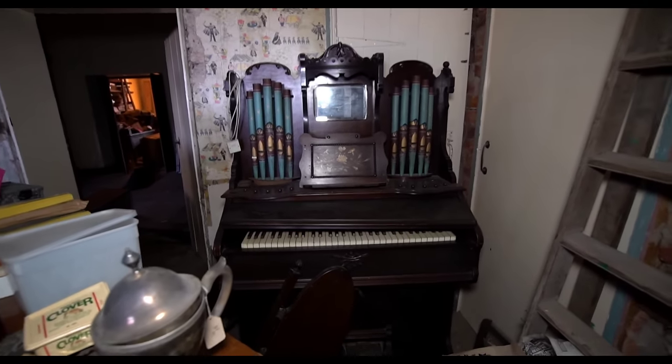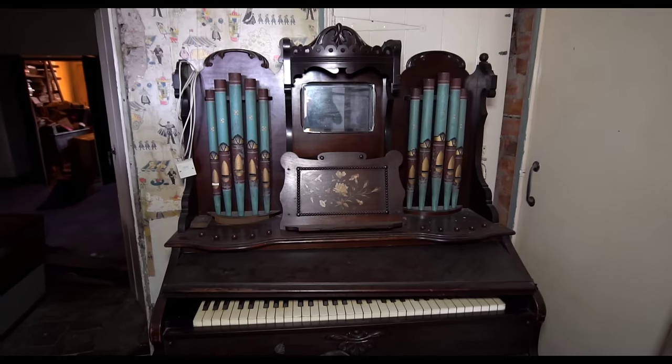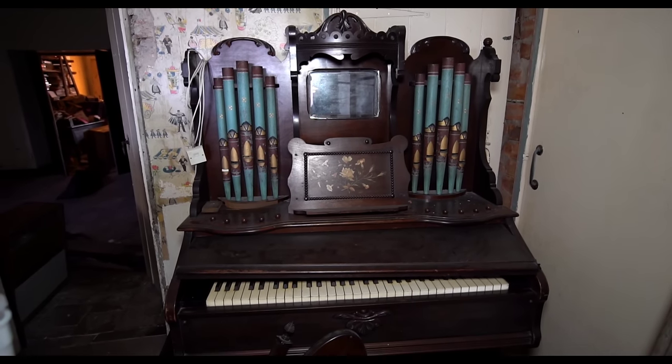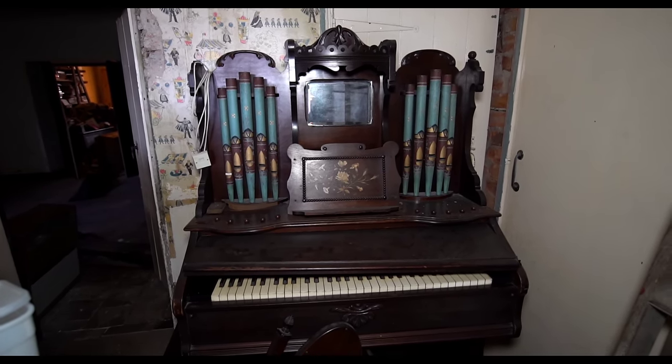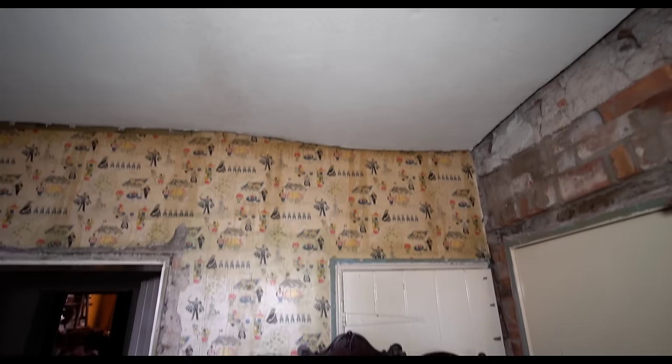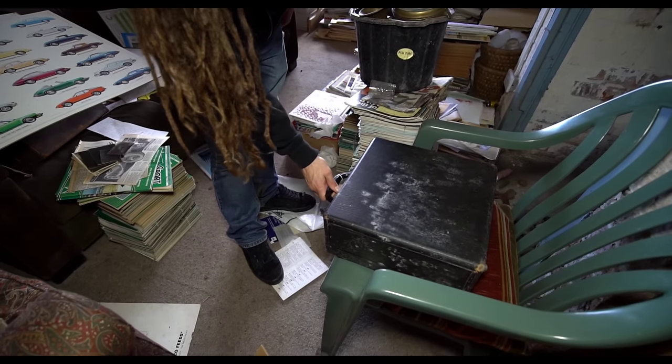Look at this organ. Wow. Yeah. How mad is that? I've not seen one like that before. No, I've never seen one like that. Wow, look at the roof. It's about to fall off. Oh, yeah. Look at this inside of here.